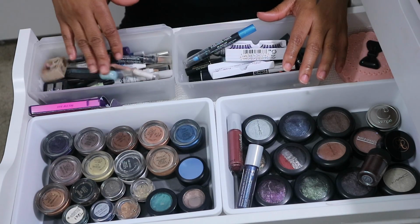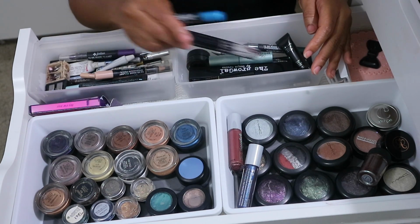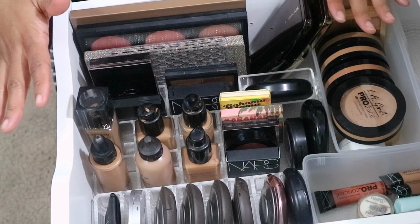Here I have all my eyeliner pencils. I have some lashes mixed in here. I have mascara and a couple of brow products here. This next drawer is my face drawer.